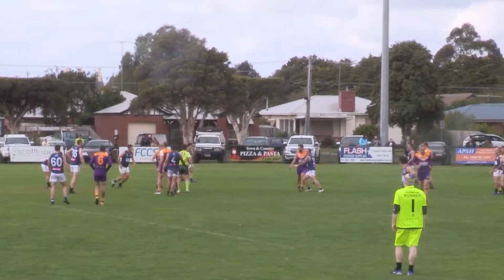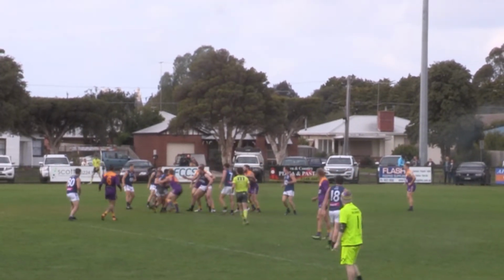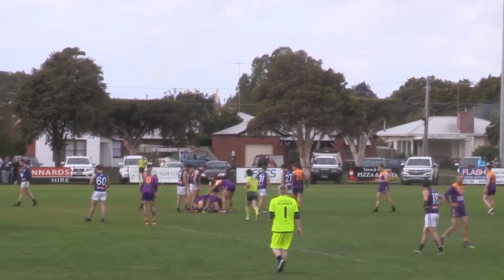When Bowles is off the ground, he's going in there against Mason, who is playing on at half back. So Fama gets the ball. He's wrapped up by Casey straight away. Not going in. The umpire can't put him, please.